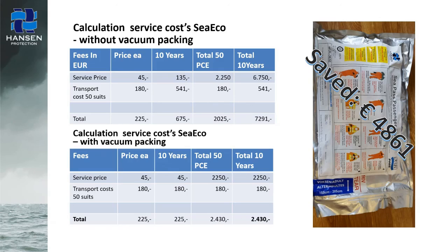But this is not 100% accurate, because you have to do the mathematics for each ship owner, do the comparison itself, because you have to take the service price you pay today, and then you have to see how many suits you have, and also how much it costs.